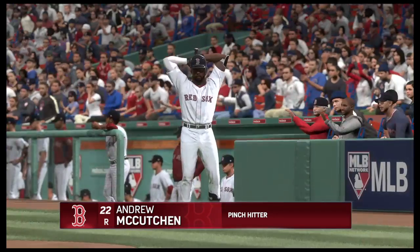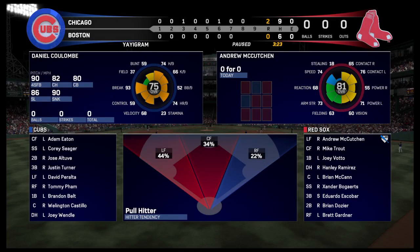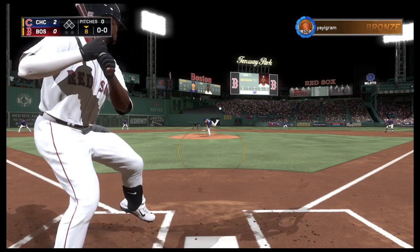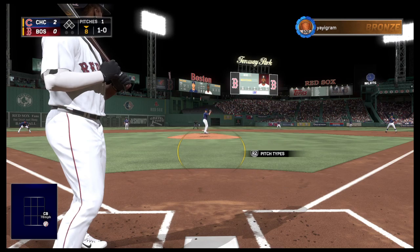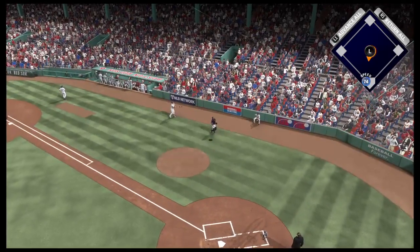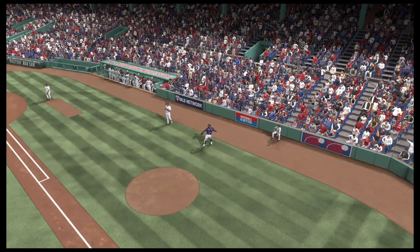Andrew McCutcheon will try and get his club back into it here as he'll pinch hit to lead off. And he just misses with a curveball. Ready with the 1-0 pitch. Now a swing and a ball popped high in the air over toward foul ground. And he'll indeed make the play in foul territory for the first out.